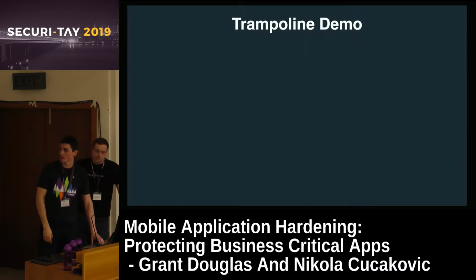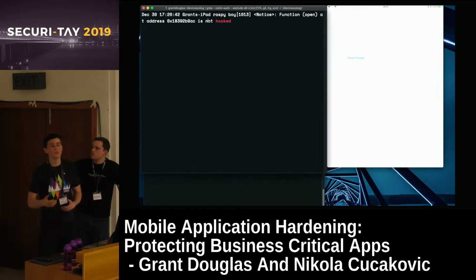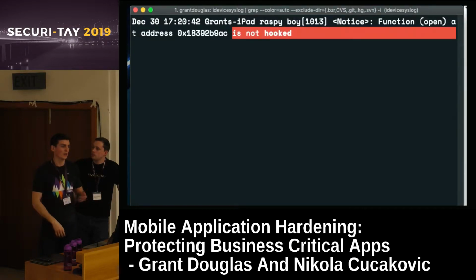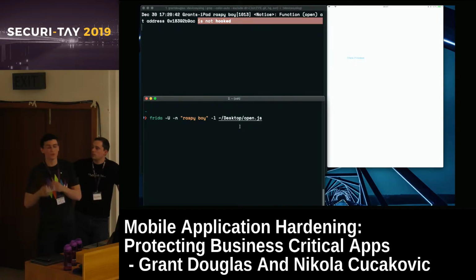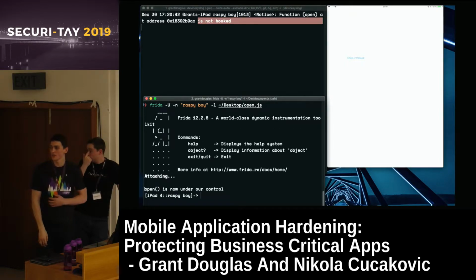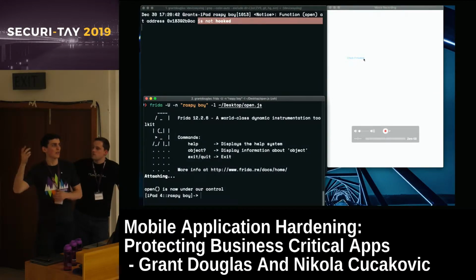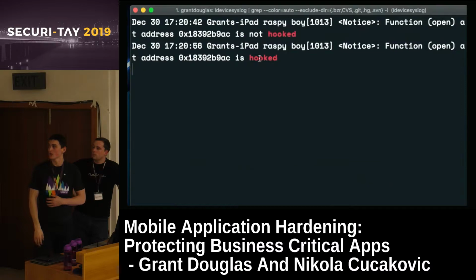And what this actually looks like practically, we've put together a demo application that just has this check in place. For the purposes of this, we're simply checking to see if the open function's hooked. So we're calling out to it, we're checking to see if the trampoline's there. If it is, we're printing the result. So you can see when we press the button there, the function's not hooked. But when we run our hook here and hook the open function, Frida at this point would have injected the trampoline into the open function, which we can now detect when we press the button.